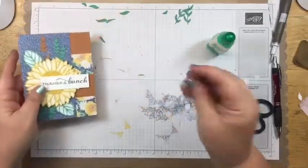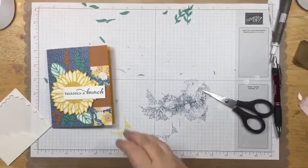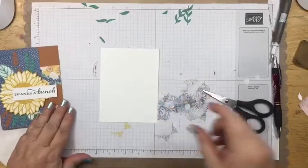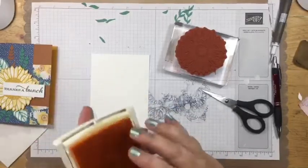All right. Okay, and then for the inside of the card, I again took my big stamp and I took my Daffodil Delight, and I'm going to stamp one of these big ones.